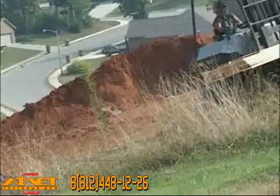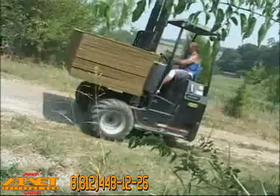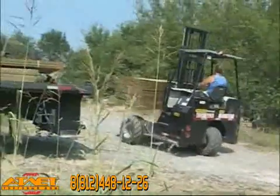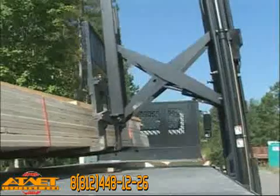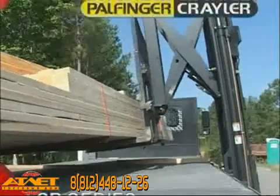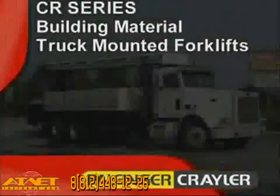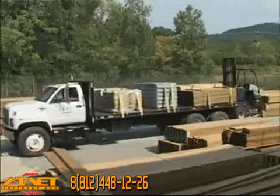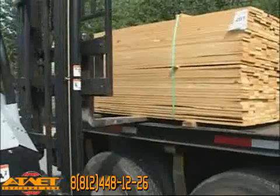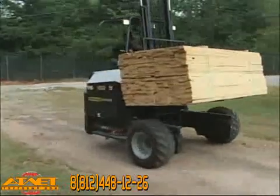For these tough jobs, Palfinger developed the Krailer truck-mounted forklifts CR 45, CR 50, CR 55, CR 65, and the CR 50 Paul Reach. All models reflect the latest advances for specialized transport logistics. A model range which meets the requirements of building materials delivery better than any other.